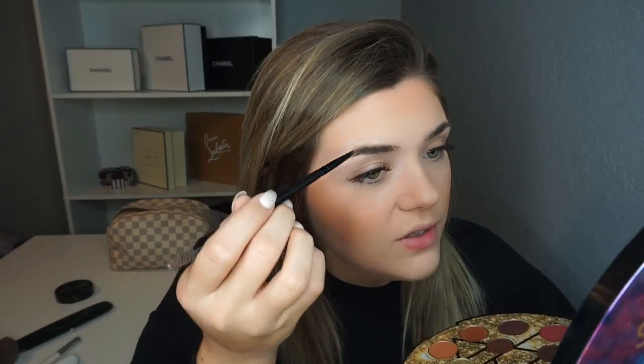So I have pretty decent eyebrows already, which was a pain in high school because they were always so full and I looked like a psycho. But now that I have them more under control, they're kind of nice. So I don't really have to do that much to them. I just kind of fill in areas that are a little sparse. See?